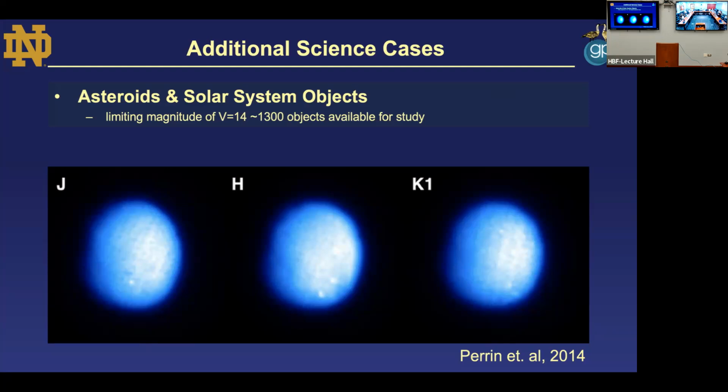And if there's binary asteroids, you will now have 2 objects, and you have an ability to observe these 2 objects orbiting around each other.